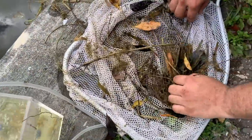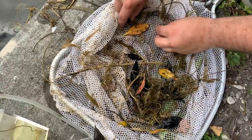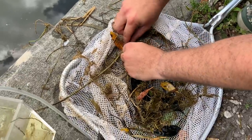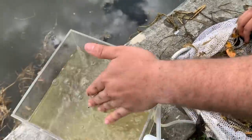So these minnows are perfect. They're not too big, not too small either. Perfect size to grow with us on a channel, you know? So, all right, come on, buddy. But we need to get more of those colorful ones for sure.